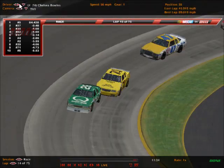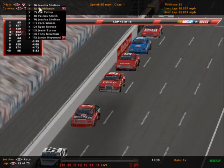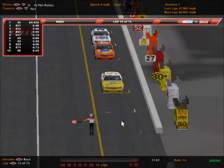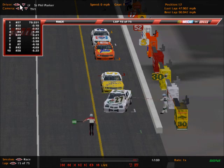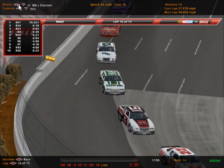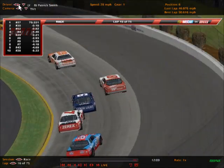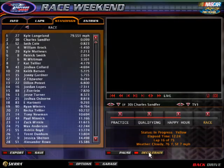Oh, and apparently we got a new leader. Something may have gone wrong with the 5 of Phil Parker, I think. Oh yeah, he and Ryan George and Dylan Young all on pit road right now. I do not know what the heck's wrong with that car. Kyle Langland's coming in now. He was to have been the leader. So who's the leader right now? I'm thinking it's going to be Charles Sanford, I think. Yes, it is going to be Charles Sanford, number 30.